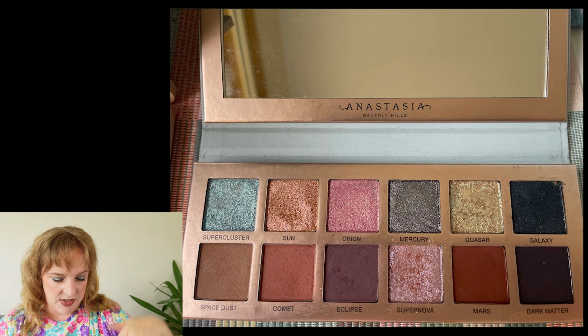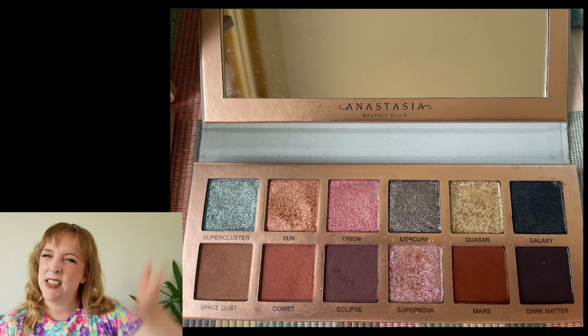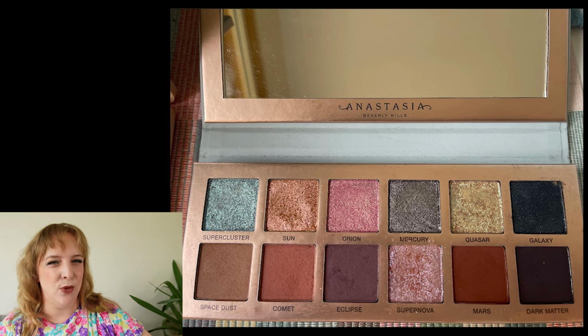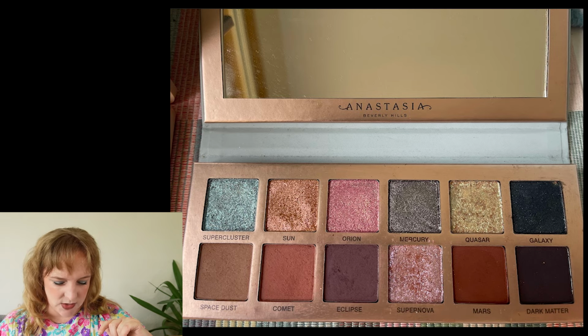I'm in love with it. This is also ABH. Isn't this the Cosmic? I just have the Nouveau and I felt the other ones that came after it all looked too much like the Nouveau. So I skipped out on all the other ones.